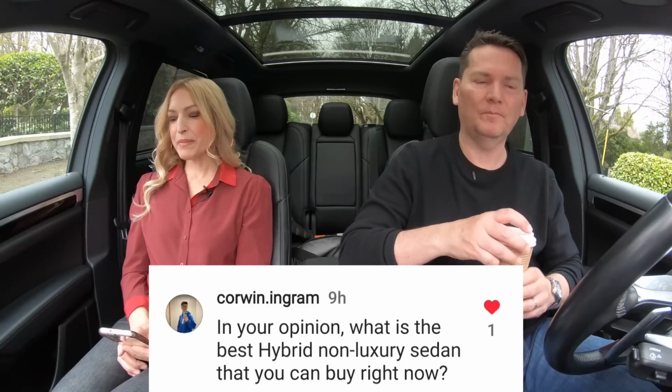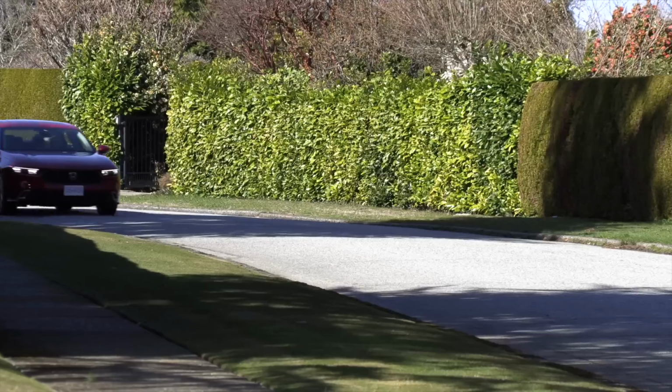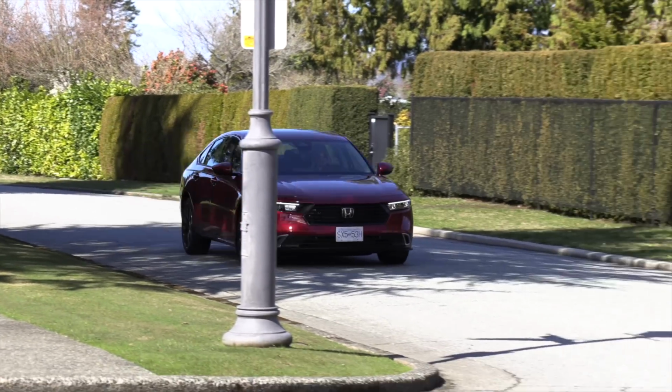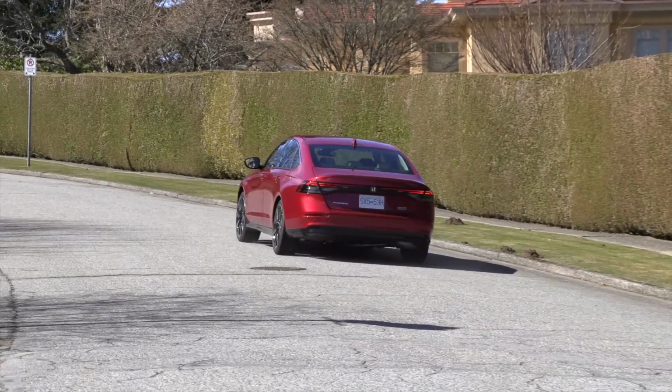In your opinion, what is the best hybrid non-luxury sedan that you can buy right now? Well, we just drove the brand new Honda Accord hybrid, and Andrea loves this car. I think Honda did a great job on it. I know people say it looks boring, but I'm talking about the way it handles and drives for a hybrid. Somebody did test drive it and said, man, it's so boring. And I said, it's a hybrid. What do you want from a hybrid? It's not a BMW. If you want something super dynamic, you've got to look elsewhere besides a hybrid.